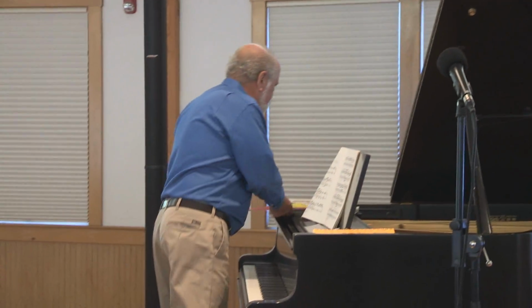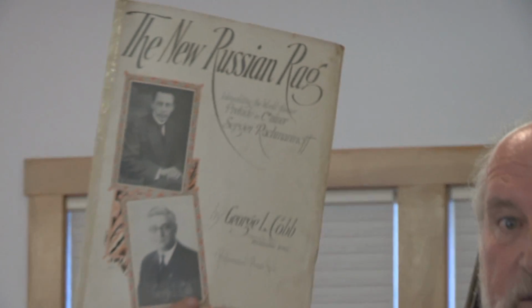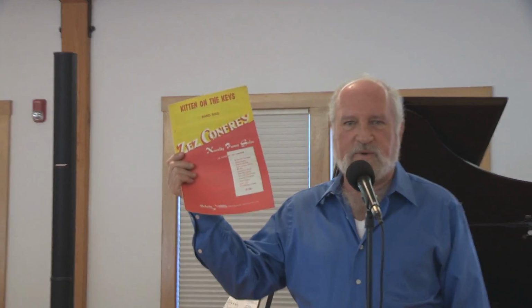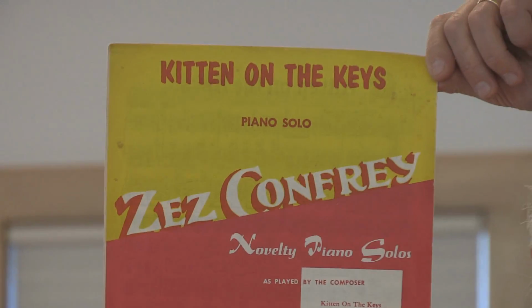Another branch of ragtime, which we called novelty ragtime. George Cobb wrote a very famous tune in straight ragtime called The Russian Rag, and then when novelty rag became popular, he rewrote it for the new Russian rag. Probably the most famous novelty ragtime tune of all is Zez Confrey's Kitten on the Keys. It's a wonderful piano piece.